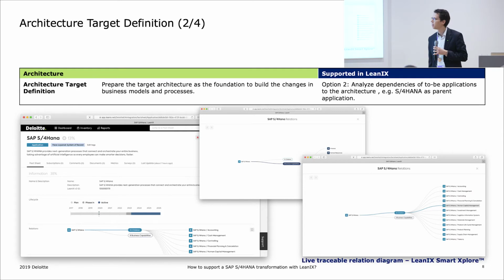Another example, and this is quite handsome, it's always about identifying the dependencies in the landscape. So once you have included the application of choice, the target applications which are of interest to you, you then want to find out, okay, what are the dependencies to my as-is architecture? So what are, for example, interfaces I have to touch? What are legacy systems I have to keep into consideration?